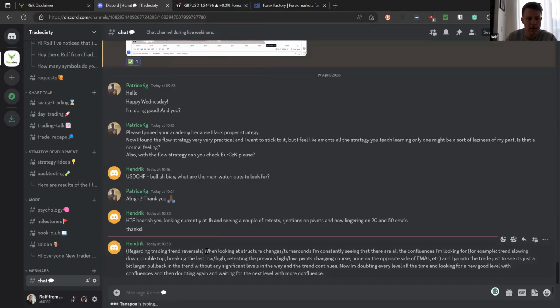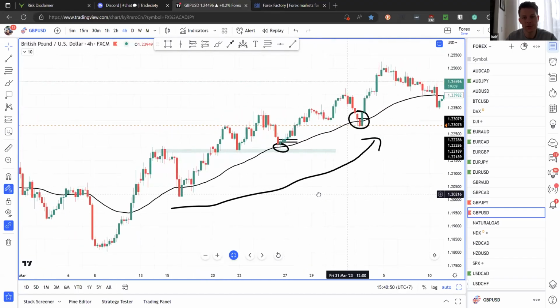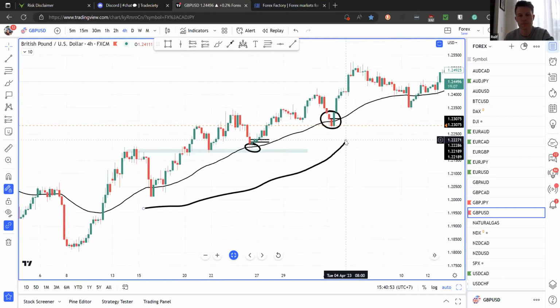But yeah, trend reversals are generally considered a little bit more difficult, just different because of the different characteristics.